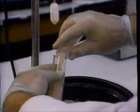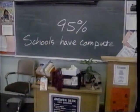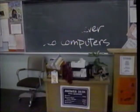Over the past decade, information technology has practically reinvented American business, science, medicine, the military, entertainment, but for the most part, not education. Computers are now present in more than 95% of American schools. But according to congressional studies, the national average is 1 computer for every 30 public school children. Nowhere near enough for computers to play a central role in education. The technology that does exist is by and large outdated. Half of all teachers have never used a computer. Most have never been trained to.